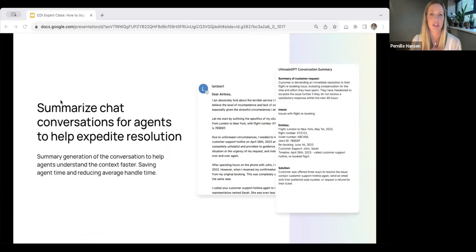And now we move on to the last two use cases that are more focused on improvements agent side that will help foster better customer experiences. So this first one does what it says on the tin, really. It summarizes chat conversations for agents to help expedite the resolution.